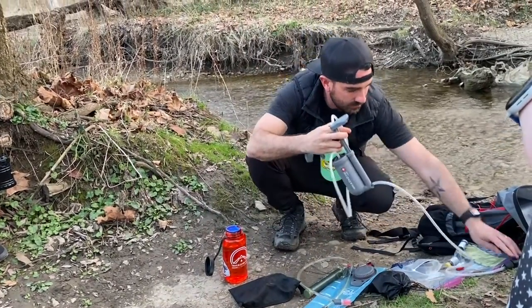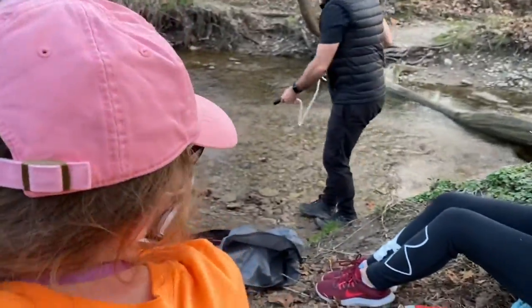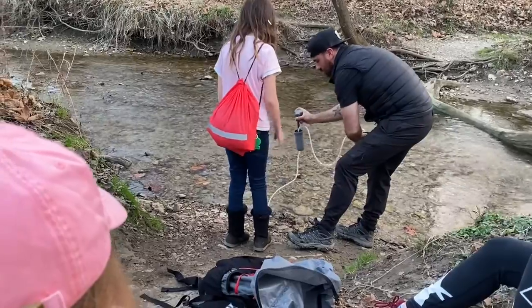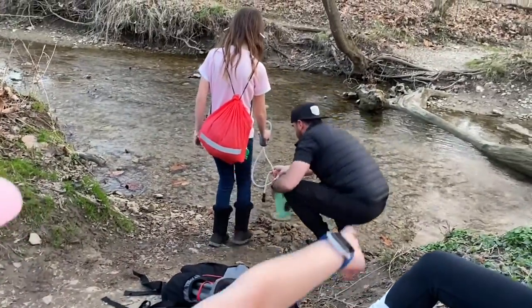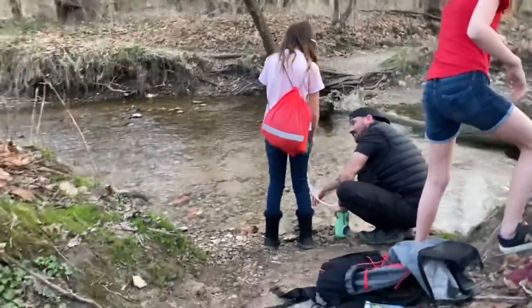This connects directly to a 32-ounce wide mouth water bottle. So, Naya, come here. Olivia, go ahead and just throw it in right here. Pre-filter. I'll hand you this. I think I know where the deepest spot is. Yeah, the deepest spot's over by the log, by the tree. So go ahead and start pumping.